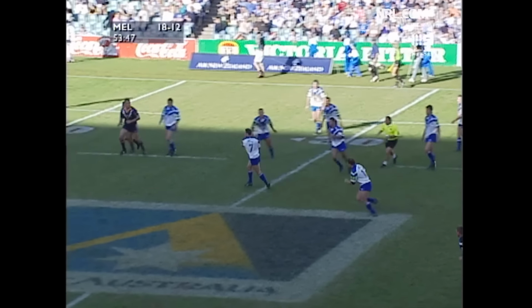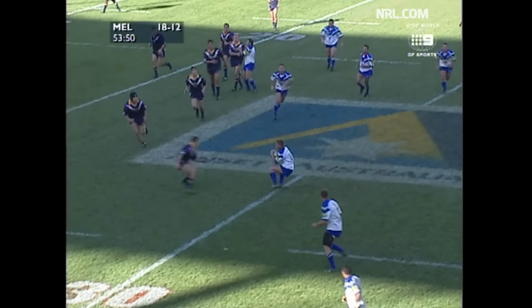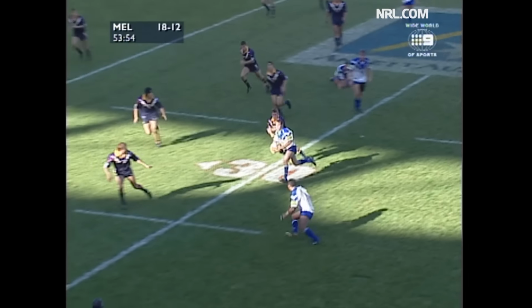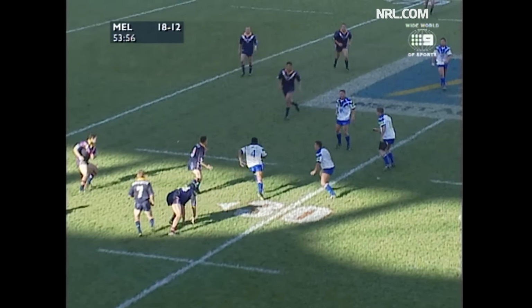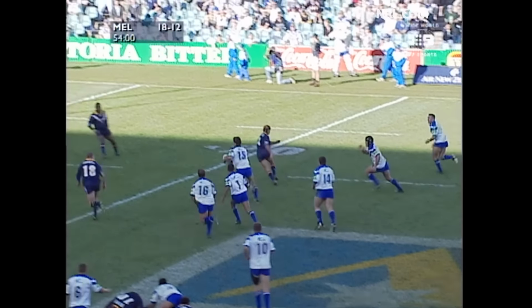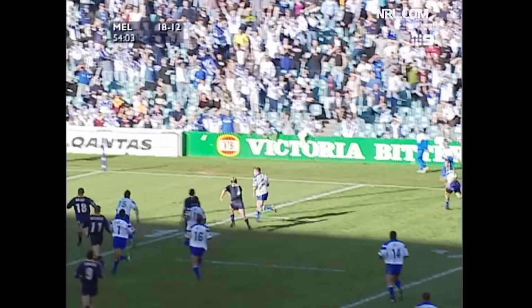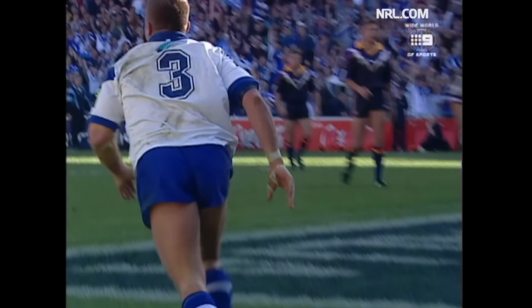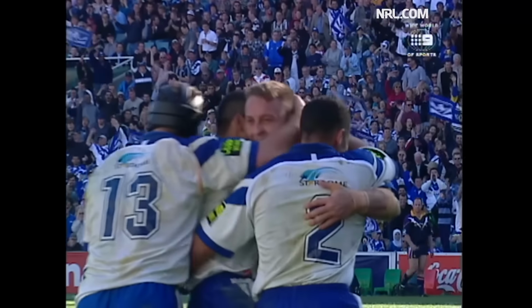Inside the 30-metre line, and Stewart pushes it wide out to Corey Hughes, who gets a pass away. Quick hands. Stone it was to Stewart. Stewart to Talau. Talau is 25 metres from the line. Lots of pass over. Now Reardon heading for the corner. Canterbury are going in. Stephen Hughes is over.